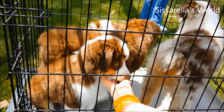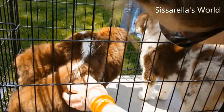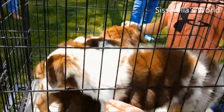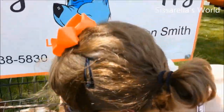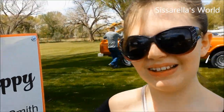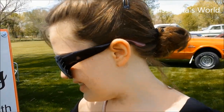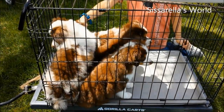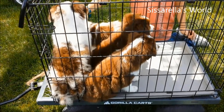Look at the puppies. The tries will be around 20, and the little girl, 12 to 15. Oh my goodness. Sissy, yeah. Look up at me. What? Yeah. What are those? Puppies. Little Aussie puppies. There you are. Yes.